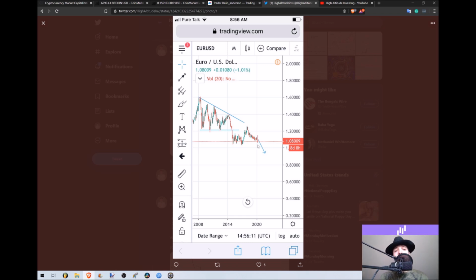So what does that mean? That means that even though the Fed is printing tons and tons of money to inject into the markets, guess what? The value of the dollar is still going up versus other fiat currencies. So that means people are panic selling their stocks. People are panic selling their hedges against the dollar failing into the dollar because they believe cash is king. And I disagree with that completely.